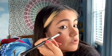Okay, and then I get another brush, and it's a blending brush for eyeshadow, but I use it for highlighter. And that looks like a lot right now, but then I blend it with the same beauty blender I used for my nose. See, now it's more natural than when I put it on with that one brush.